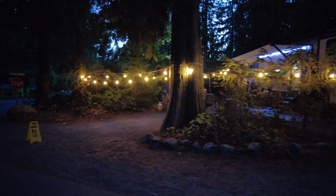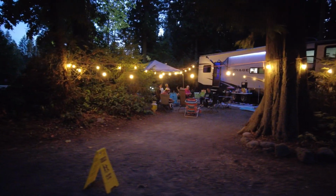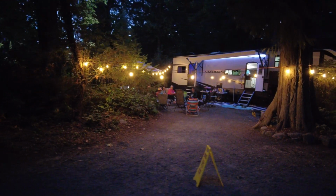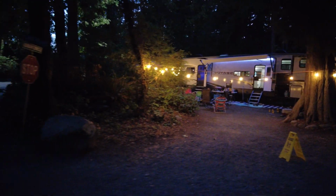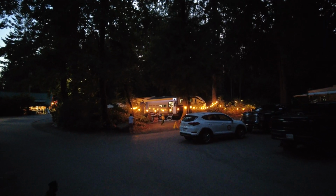So it's definitely one of our favorite resorts to stay at on Vancouver Island, especially on the East Coast, and it's rare to find an RV park out here that can accommodate really large fifth wheels, big rigs, A classes. You'll definitely fit here no matter how large you are. They have a site for you.